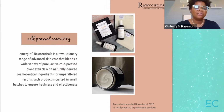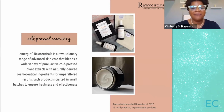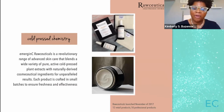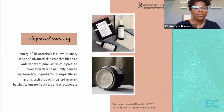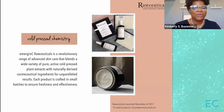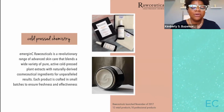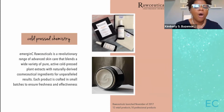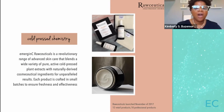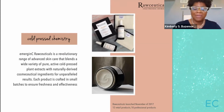So with the raw ceutical range, we love it because it's hand batched in small batches. Nothing's heated or batched above 120 degrees, just to maintain the efficacy of those ingredients in the products. We call the raw ceuticals our anti-pollution range, and that is a really beautiful one to help detox and purify the skin of pollution, but really bringing in beautiful cold pressed seed oils. We have hemp seed, we have CBD in there, marula oil, all of these beautiful cold pressed ingredients to help with really repairing and protecting the skin against environmental damage.